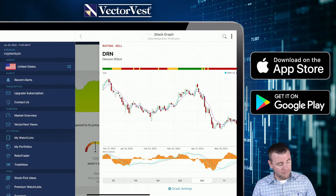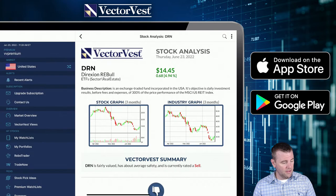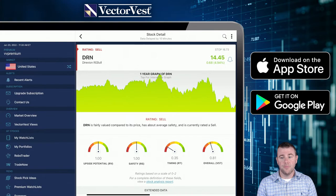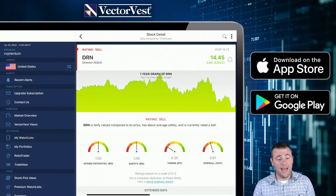Let's go ahead and verify that real fast. Daily investment results before fees and expenses, 300% of the REIT index. So this one is going with the real estate market. So no, that's why I'm seeing the RT at 0.35. Yes, it is in a steady decline. No surprise there. The real estate markets are cooling off extremely fast with the rise in interest rates. So therefore, this has been a time to stay away from this one.